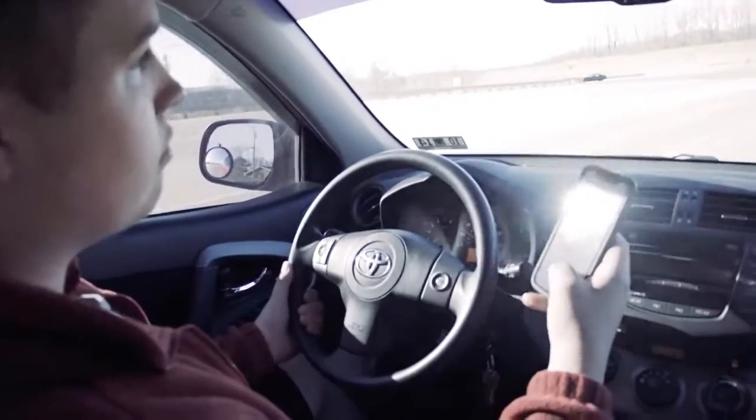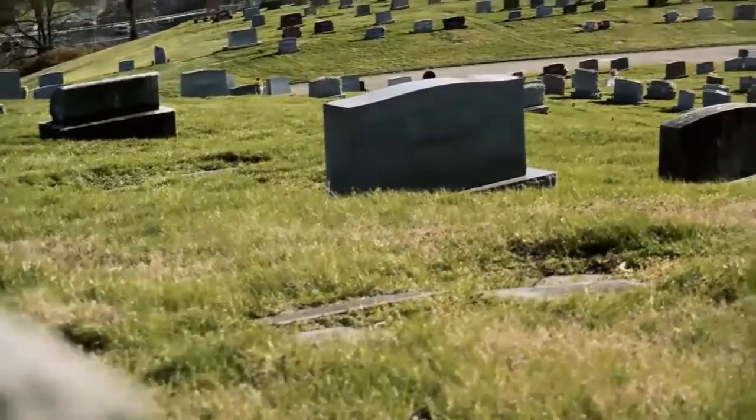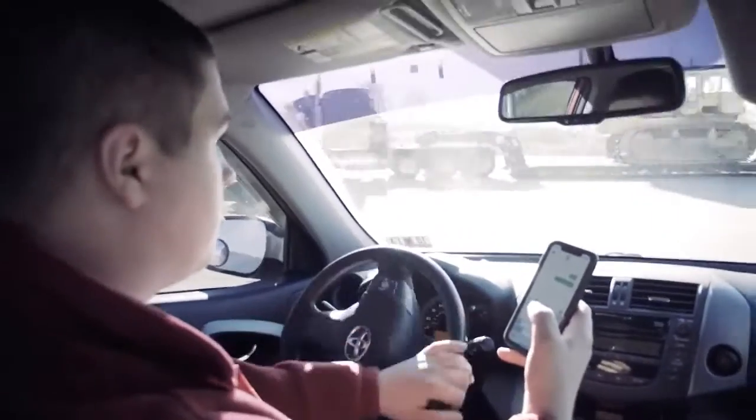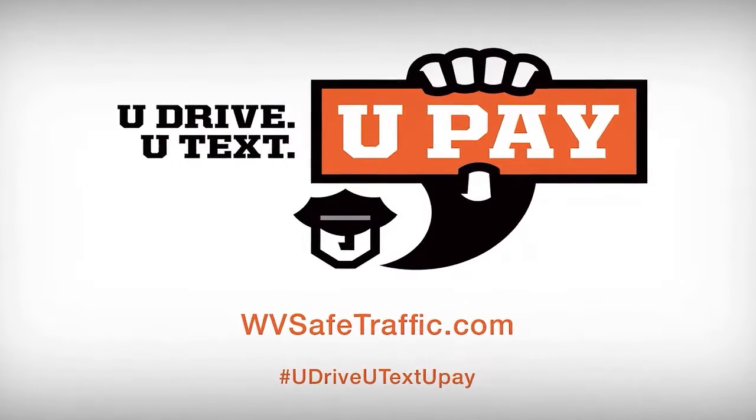Did you know when you send or receive a text message, you take your eyes off the road for 5 seconds? At 55 miles per hour, that's like driving more than the length of a football field blindfolded. As a result, thousands of people die every year in crashes related to distracted driving. That's why we're cracking down on people who text or use their smartphones while driving. We would rather you cross the goal line alive. Law enforcement officers write tickets to save lives. Don't text and drive.